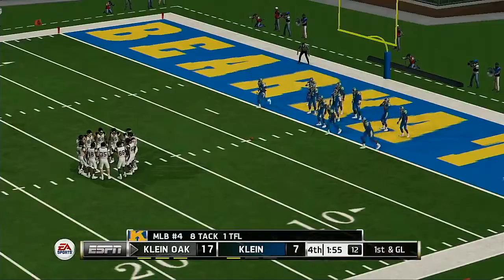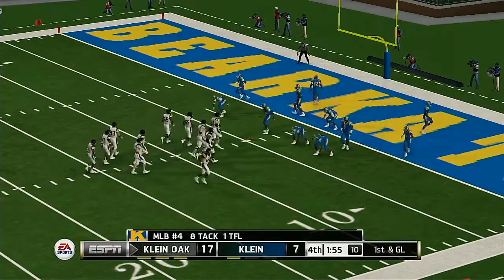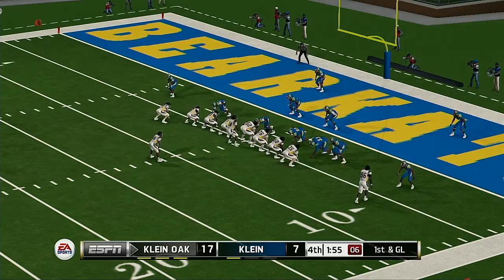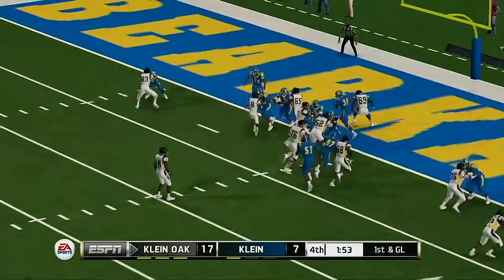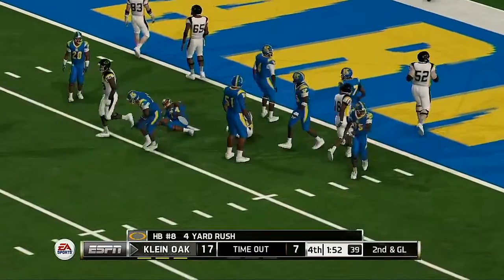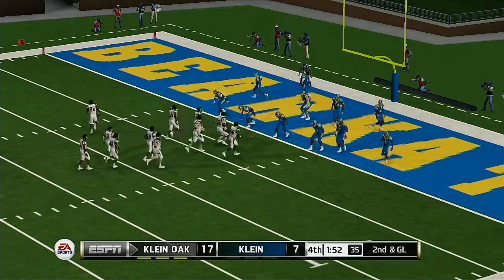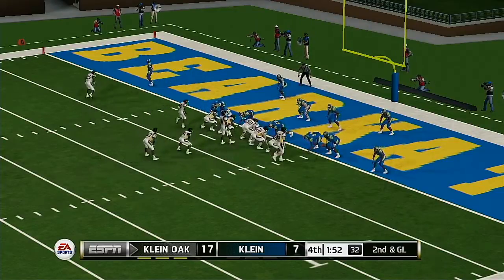Brad, I think offensive coordinators spend more time focusing on two areas for an offense. Third down conversions and red zone offense. Right now, this offensive coordinator has to be really happy with the way this offense is executing on third downs. That's the second time they've been able to get a first down in this drive on third down.